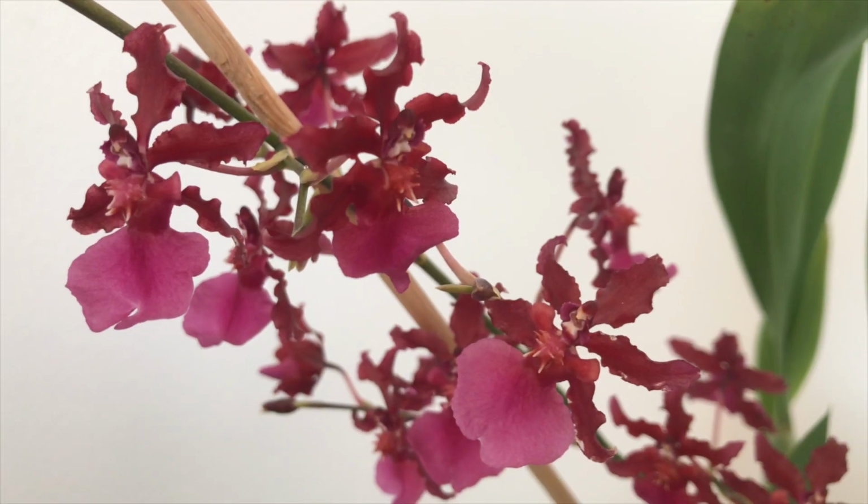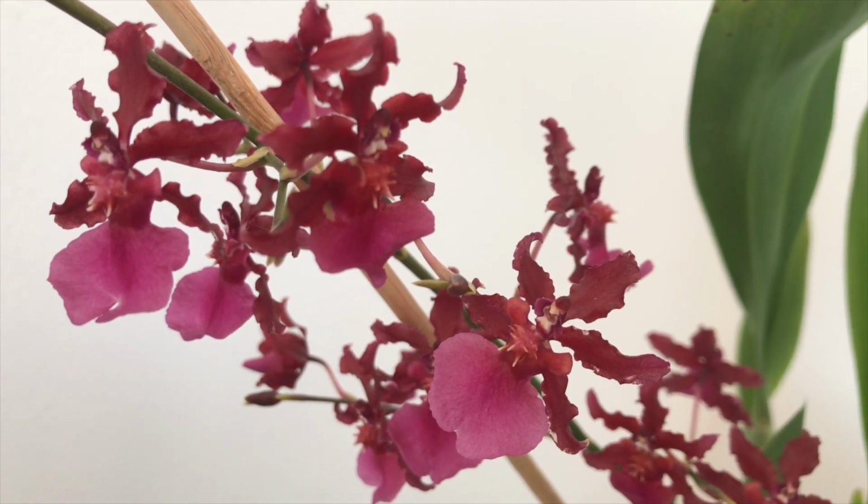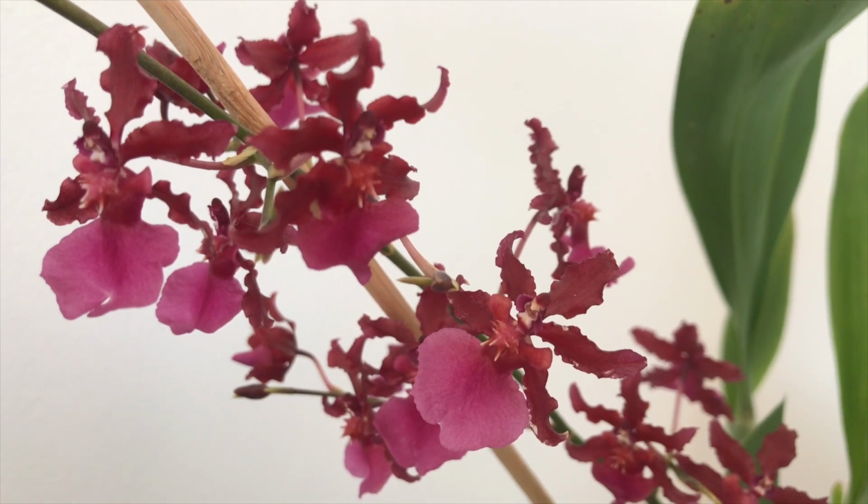Thank you, Sharry Baby Red Fantasy, for being so beautiful and such an amazing fragrance. I think I'm going to be able to have these blooms for quite some time, which makes me very happy.